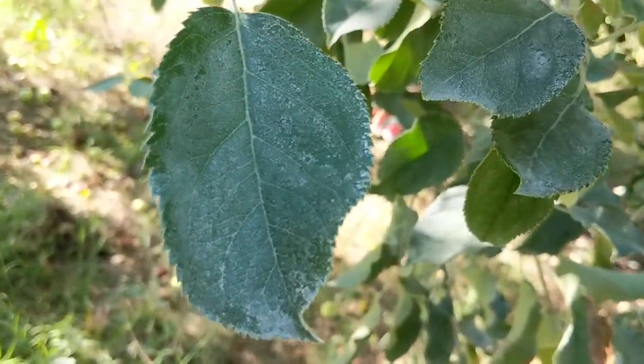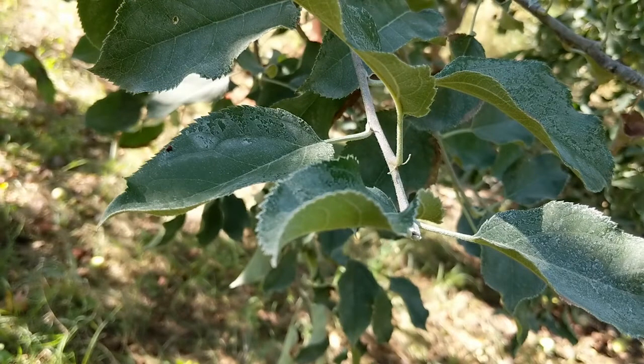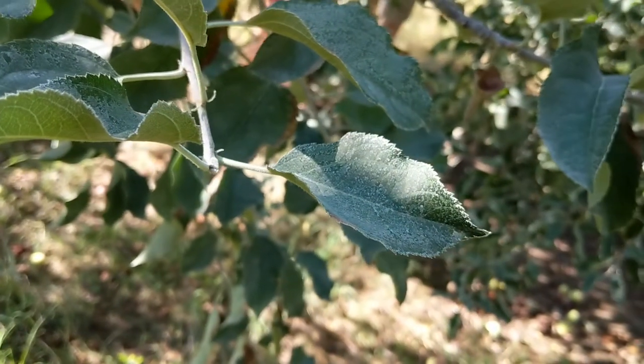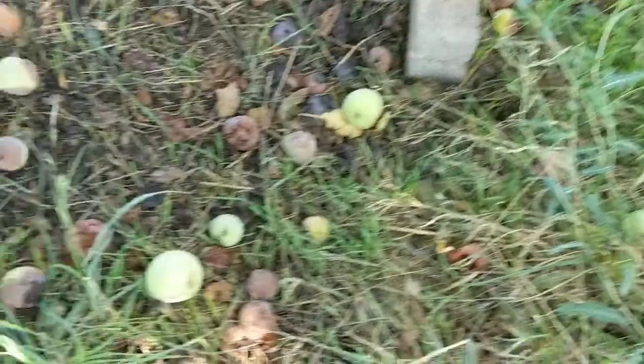See how frosty all the leaves are. What this actually is, is wax. Turns out that most fruits produce a wax on their own to protect the fruit while it's still on the tree. If you've ever seen blueberries or grapes that had a white film on them, that is what you were seeing.